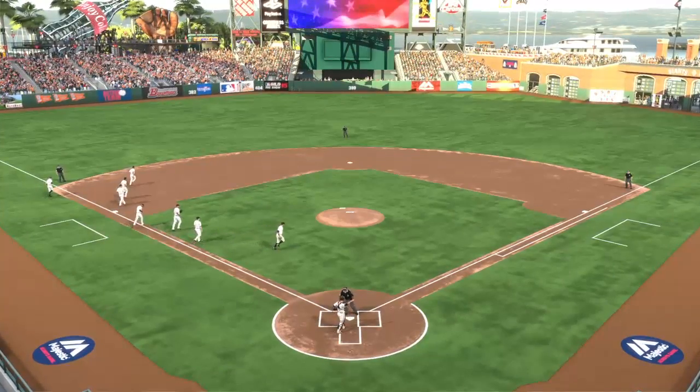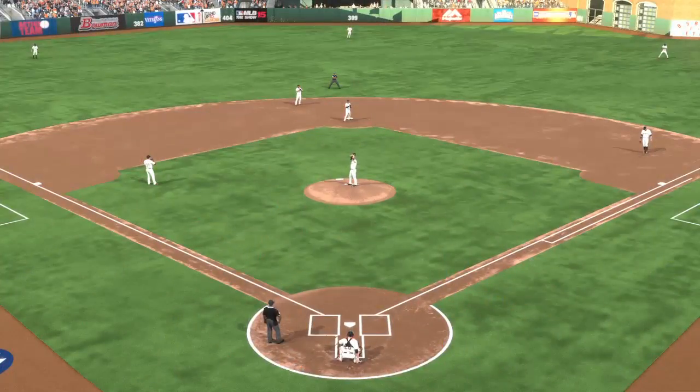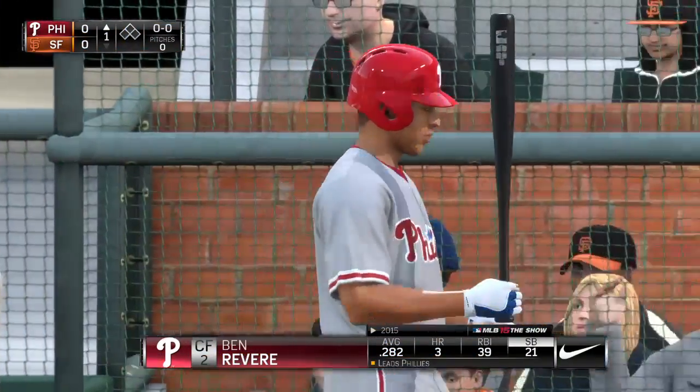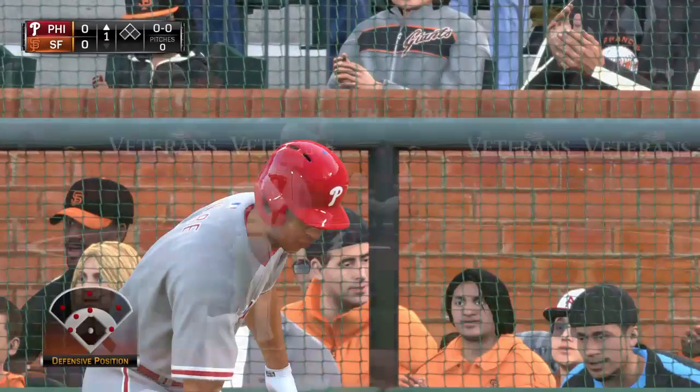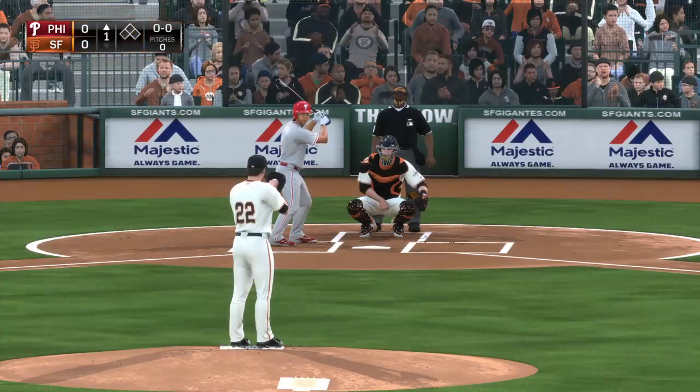And Steve, let's take a moment to look at our two starters here tonight. Yeah, and you've got a couple of guys here that aren't afraid to challenge you at the plate. They're not afraid to let you put the ball in play and let their fielders make the plays behind them. That should make for a pretty good matchup. Here we go.